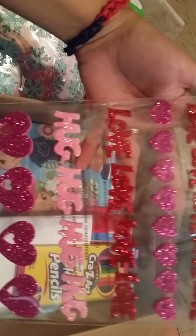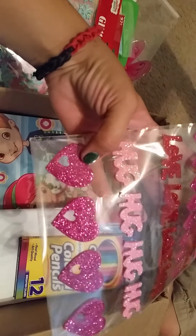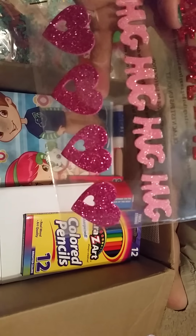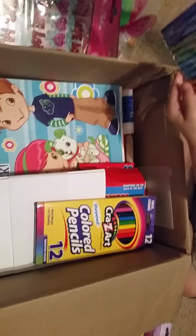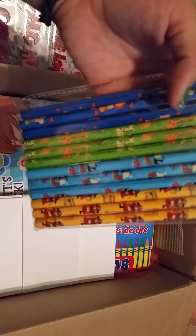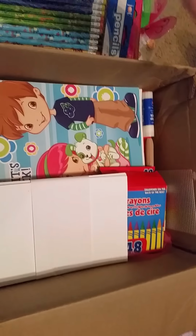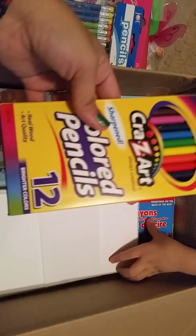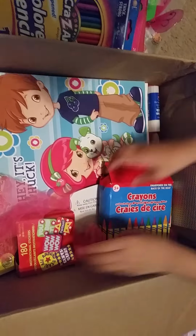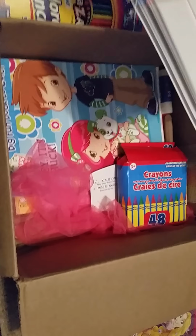Oh, those are cute. Love and hug. And hey, these little hearts will go perfect with the little birds she just got from Mildred. Those are so cute. You got your very own pencils. Oh my goodness. And colored pencils? All of this is going to have to stay in your little tote. Look, she gave you a whole bunch of paper. Look, you can color on it.